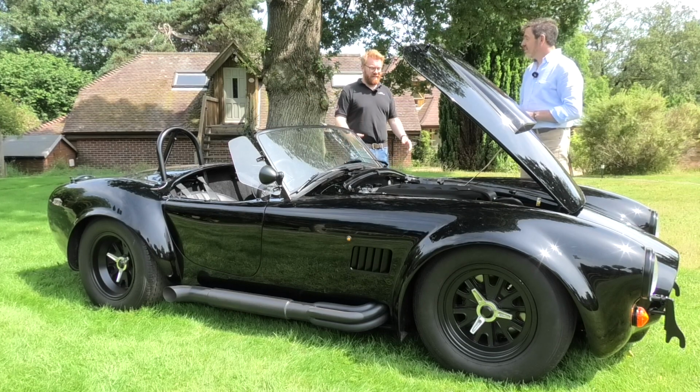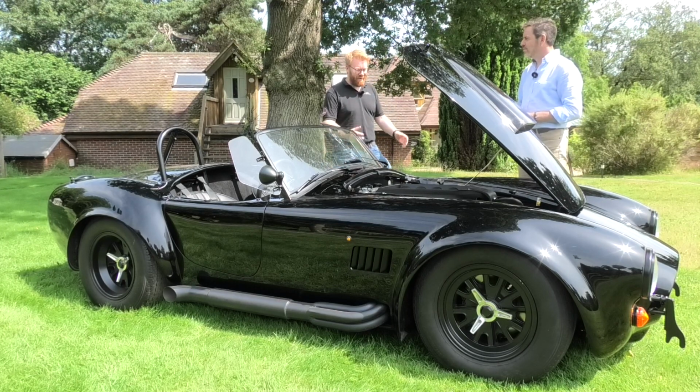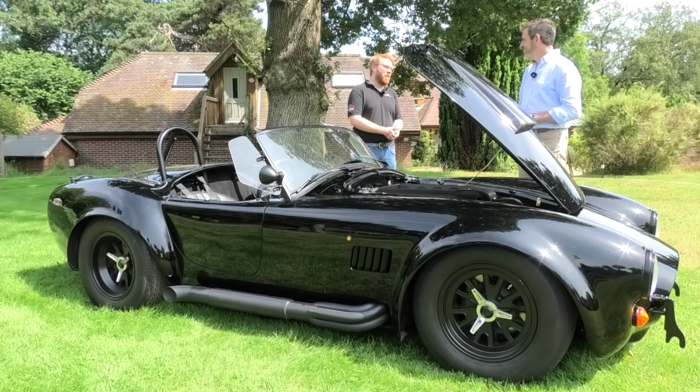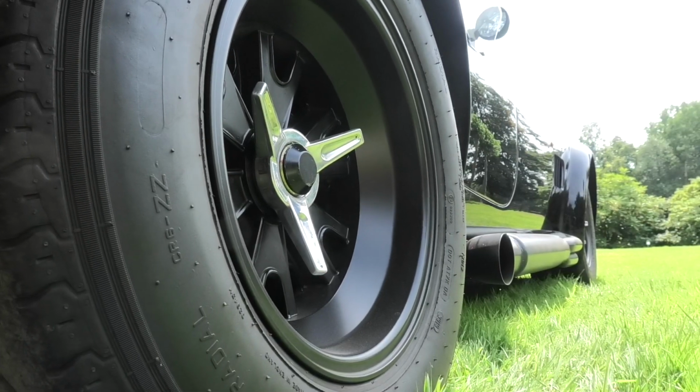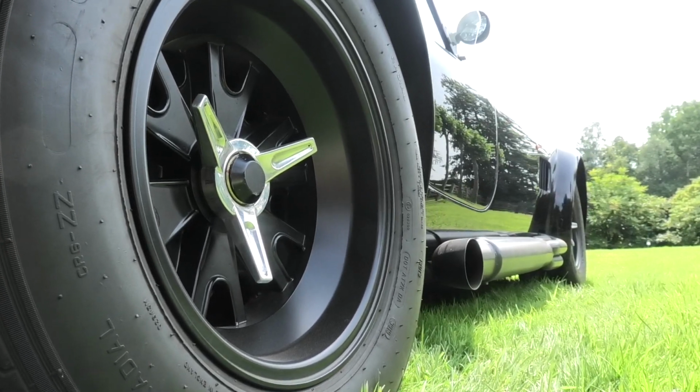So he got in and 450 horsepower wasn't enough. I need some more. Well, it's at 660 foot-pounds of torque now. Tune it, I reckon it'll be about 720, give or take. Horsepower probably not far off. Let me put the bonnet down.